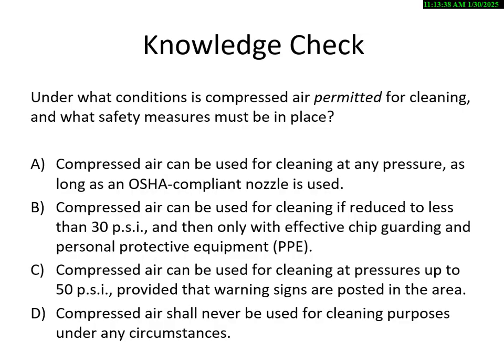Knowledge check. Under what conditions is compressed air permitted for cleaning, and what safety measures must be in place? You notice when you look at it, this is the whole page. A lot of people say I get these questions and it's tough because it's a lot of words. A, compressed air shall be used for cleaning at any pressure as long as an OSHA compliant nozzle is used. B, compressed air can be used for cleaning if reduced to less than 30 psi and only with effective chip guarding and PPE. C, compressed air can be used for cleaning at pressures up to 50 psi providing warning signs are posted in the area. D, compressed air shall never be used for cleaning purposes under any circumstance. Well, remember, we can use it to clean chips, so we know D's not right.